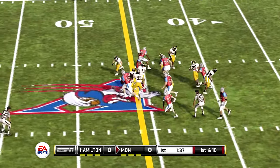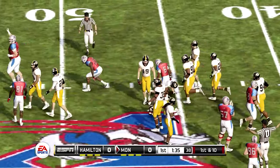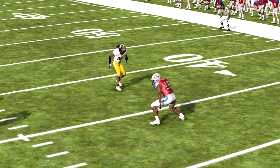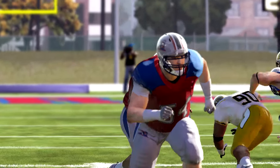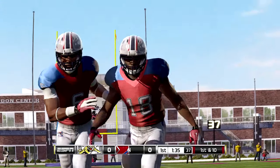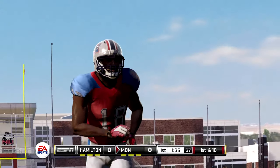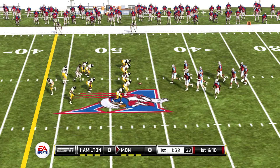Throws in the middle. He's taken down at the 47. Well, as you just saw right there, the screen pass can be a very effective weapon for an offense, especially when they're disciplined and when the receivers are patient. From their own 47-yard line, 1st down.